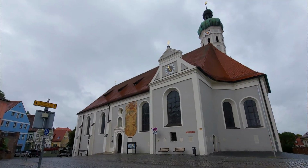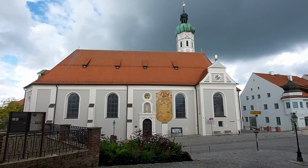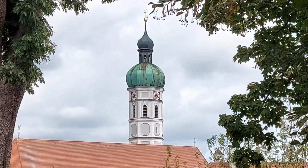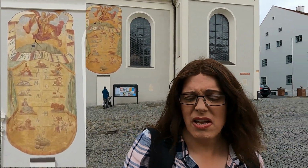First church here was mentioned in 1390. This church was reconstructed back in 1624. It's absolutely beautiful, and a 44-metre bell tower as well. But what's interesting is the artwork on the outside. Now that dates from 1699. It was done by a local painter, a man called Johann Jörg Hormann, and he was also the mayor of Dachau as well.